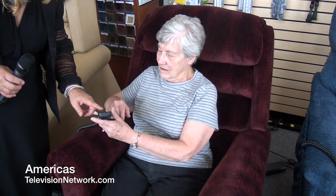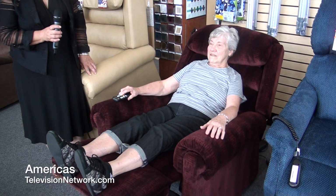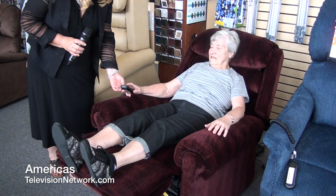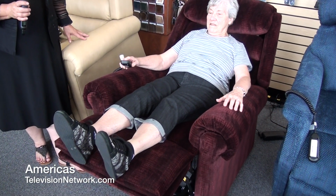And then touch this button. It'll put your head back and your feet up. And continue holding it until the chair stops in that position. And then from then on, you have the complete power to adjust it however you like. If you would like your feet up more, go ahead and push this button right there and hold it until your feet are in position.